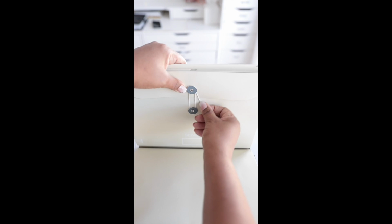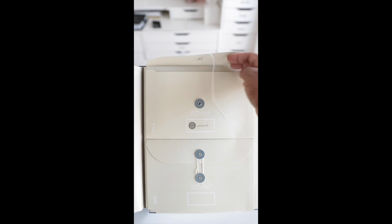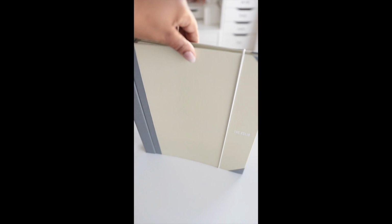It is aesthetically pleasing, so it's going to look great on your shelf or in your home management center. And it's great to hold so many different types of papers, from school papers to recipes to keepsakes to medical records, tax documents. The uses for this document organizer is limitless. So store what really matters to you. You could even give it away as a gift.